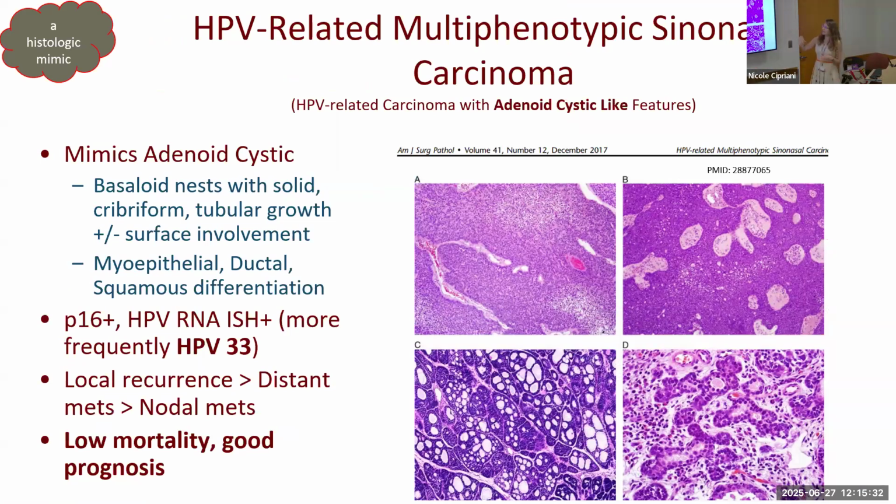This one, on the other hand, is good prognosis. So if we can diagnose HPV sinonasal cancer, just like in the oropharynx, this is good prognosis. But you can see how it got its original name, adenoid cystic-like, because in a lot of areas it has this cribriform architecture, but not always, right? Sometimes it's solid, sometimes it's sheet-like. So throw your p16 on and your HPV RNA ISH. Our HPV RNA ISH that covers all 18 high-risk subtypes will pick up 33, right?